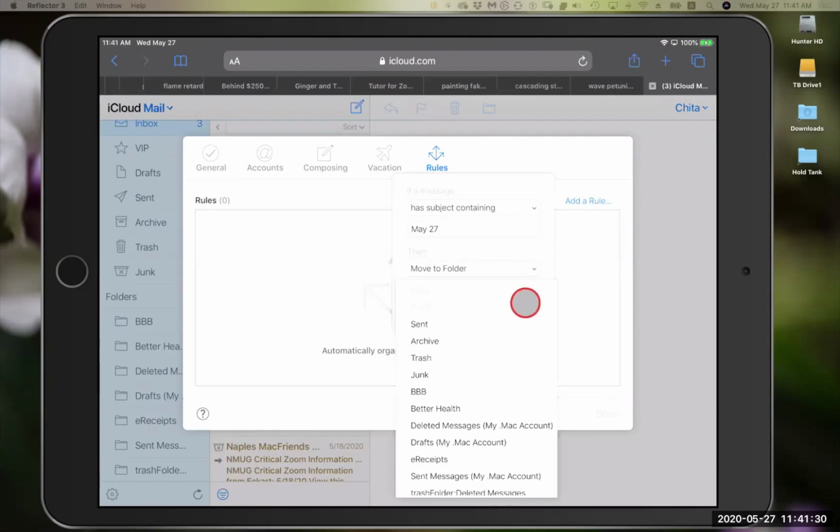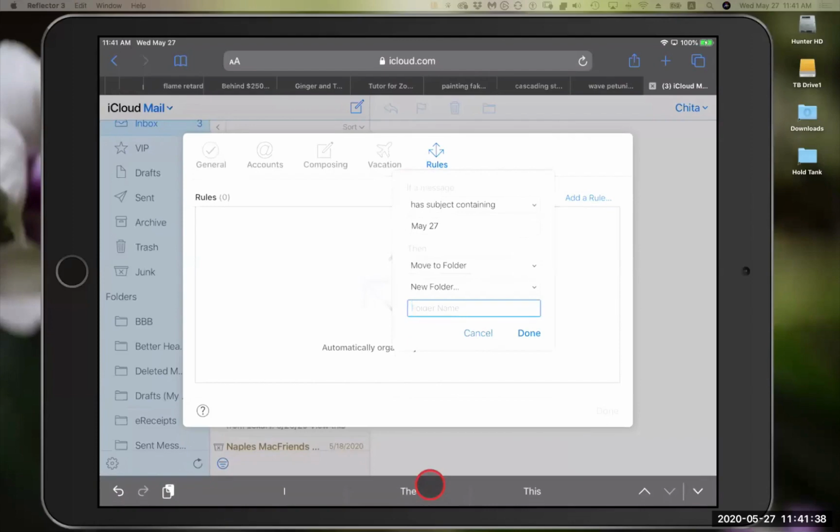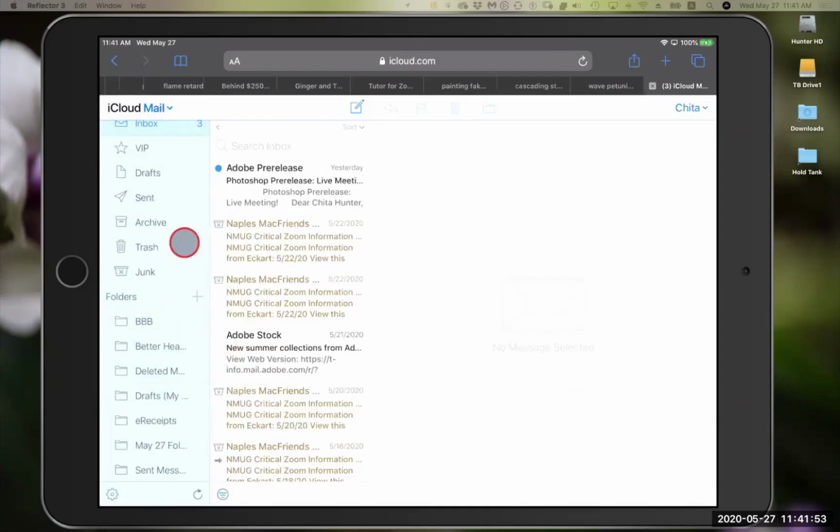Now, I don't want to send it to any of the folders that I have presently on iCloud.com. I'm actually going to create a new folder. And this new folder, I want to name May 27 folder. Select done. And I'm going to select done again. So over on the left-hand side, you'll see a new May 27 folder.